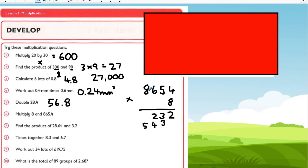8 8s are 64. Add the 5 is 69. Now, when we're writing it down, and again, we could always estimate the answer, but we're going to need to add in a decimal point. So it becomes 6,923.2. Moving on now to the next question.